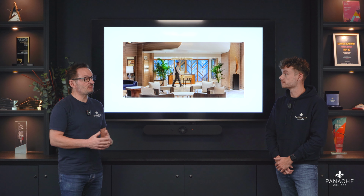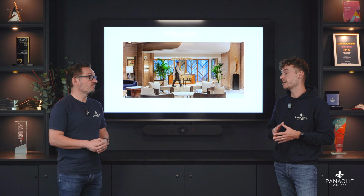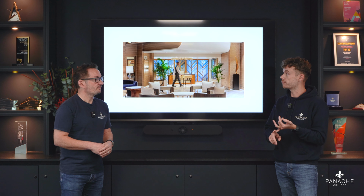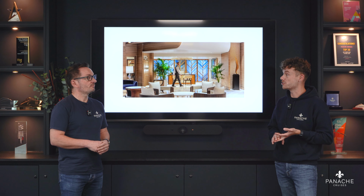Oceania have changed their offering as well. I think it was last July they brought out Simply More. So tell us a little bit about that. It's a really, really great offering. So for every guest on every single voyage, they're going to get free airfare, they're going to get transfers. The gratuities are now included. That's brand new as of this year in January.